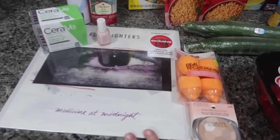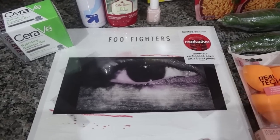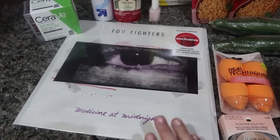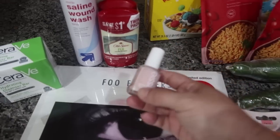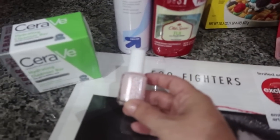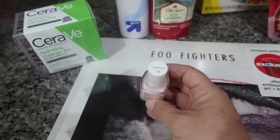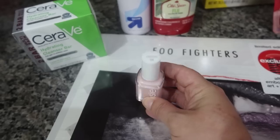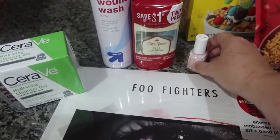I took my oldest daughter, Paige, with me. She does have a record player. She got it for Christmas. So she found a new record, the Foo Fighters, Medicine at Midnight. Picked that up for her. She also got some nail polish. And let's see if I can get it to focus. There we go. This is the Essie Mademoiselle, I think it says up there. She was looking for a nude pink color. So that's the one she picked.